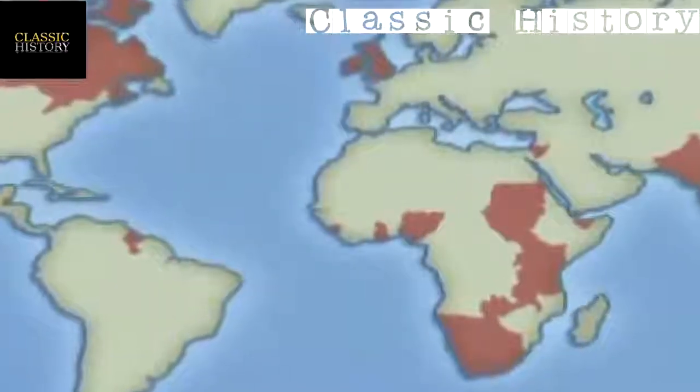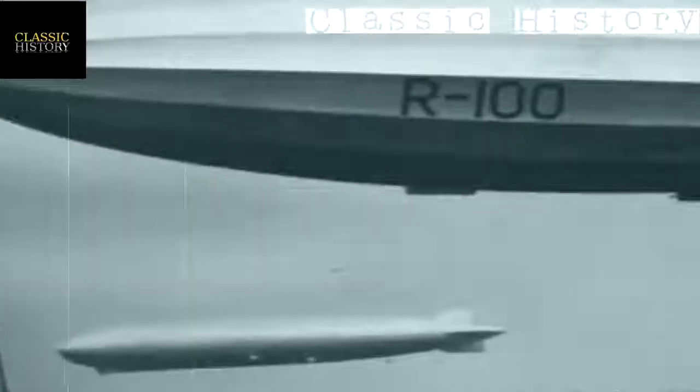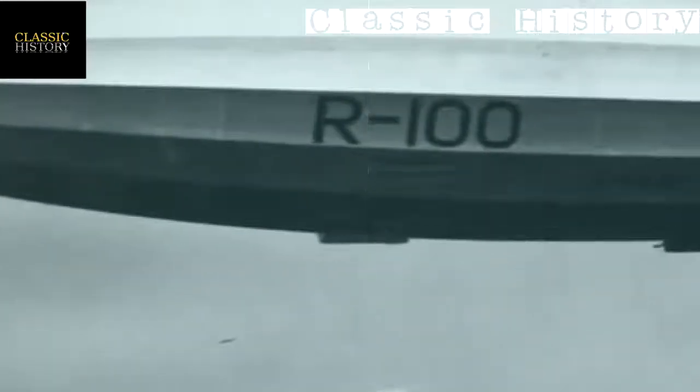After World War I, the British Empire controlled roughly 1/4 of the Earth's surface. Looking for a way to connect its far-flung empire, Britain developed a program to build 2 airships. The R-100 would be built by private enterprise and would connect Britain to North America. The R-101 would be built under government control and would bring Britain closer to India and the Far East.